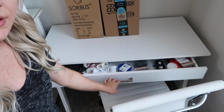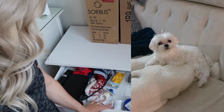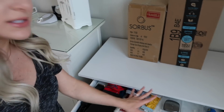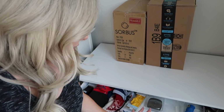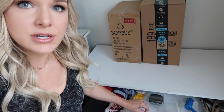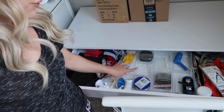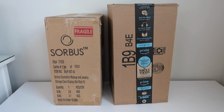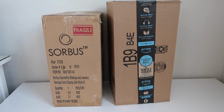This is an old desk that we had for my dog Mickey. He's a Maltese and we groom him at home, so we have all of his clippers and things like that in here and other random stuff. So this kind of turned into just a junk drawer, but this is a lot of space that I can use to organize. So I was gonna clean this out, use this for organizing, and then I also picked up some things from Amazon. So I got some organizers here that I wanted to share with you guys.